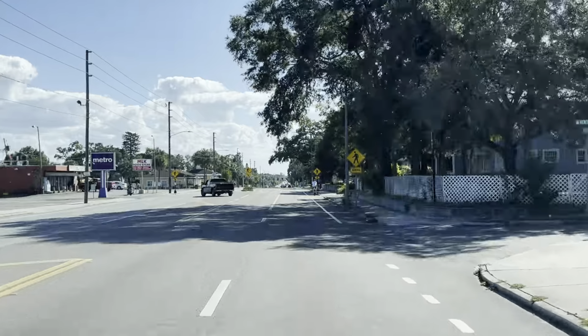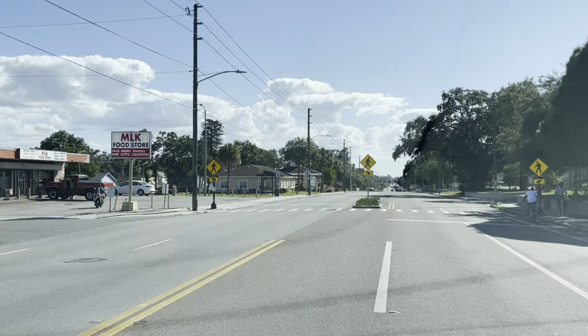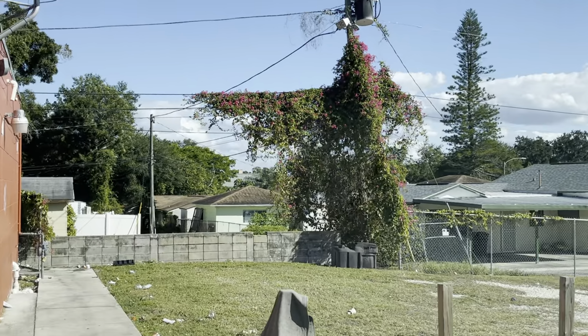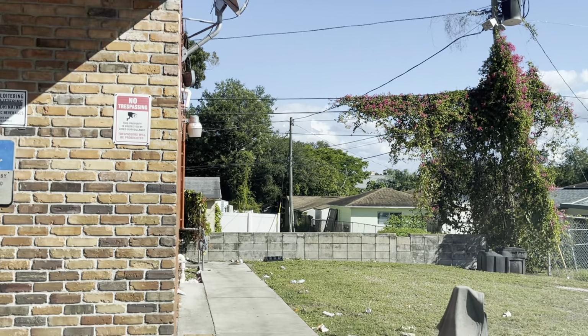It's like a ghost town today, bro. Food store. Okay, food store. Oh, look at the Monte Carlo over there. Just pull right up in the food store. Look at all the garbage inside. For the people.